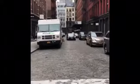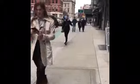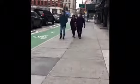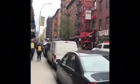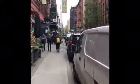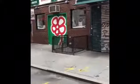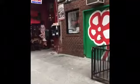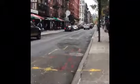Another one of the classic cobblestone streets. Coming up on Lafayette. We'll take this up to Grand on our way to Elizabeth. Just gotta show you, this is better Italian food than in Italy, frankly.